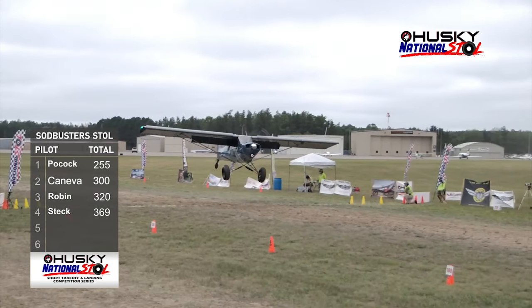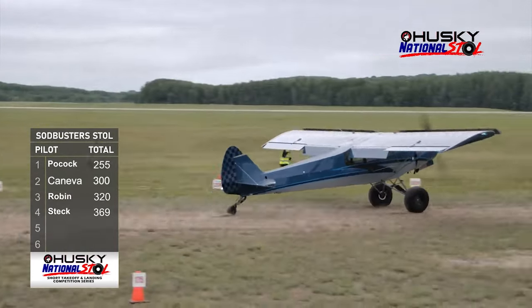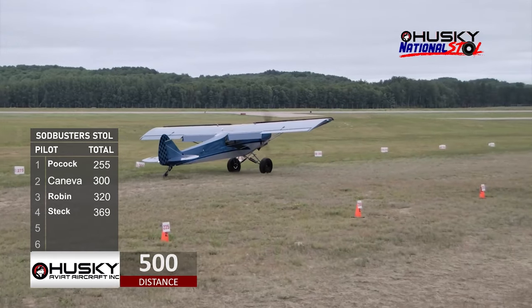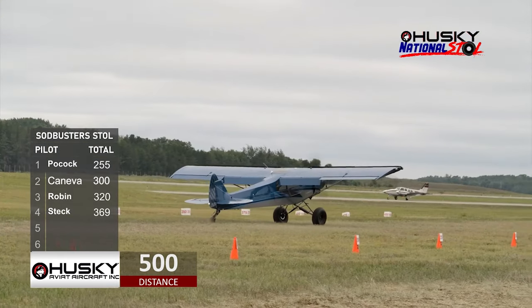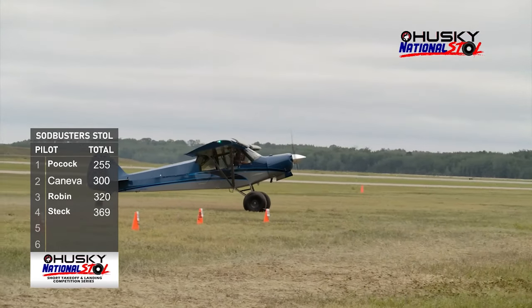All right, Brian, put that mother of all Cubs down. Floated it long. He's not going to like that. Wind giving him a little push. Working extra hard to keep it going straight there. He does, but it rolls out. Doesn't even bring it to a complete stop. That's too bad. But we sure appreciate him bringing out that mother of all Cubs.